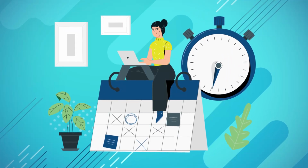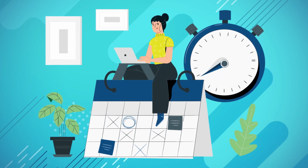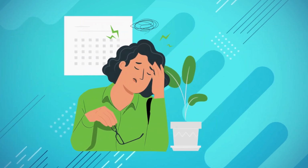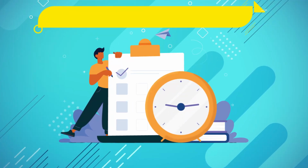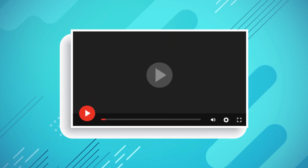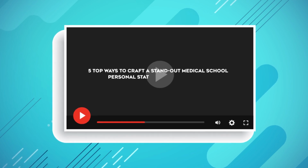In what may have taken you weeks to craft will be judged in a period of about 3 minutes, sometimes less. That's the truth when it comes to your medical school personal statement. So how can you ensure it will impress in only a few minutes? With a stellar personal statement introduction. So stay tuned as we give you some top ways for crafting a standout medical school personal statement introduction.